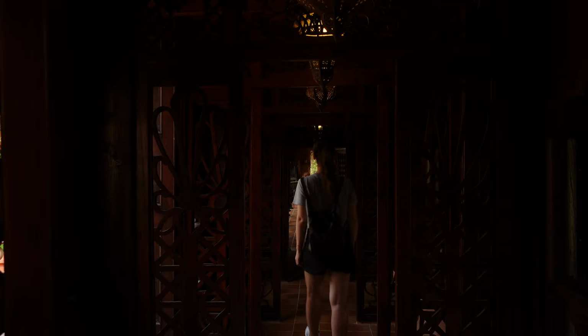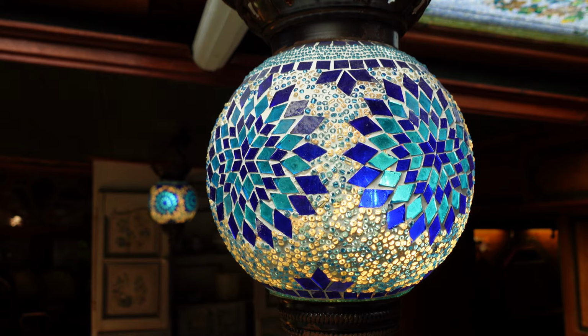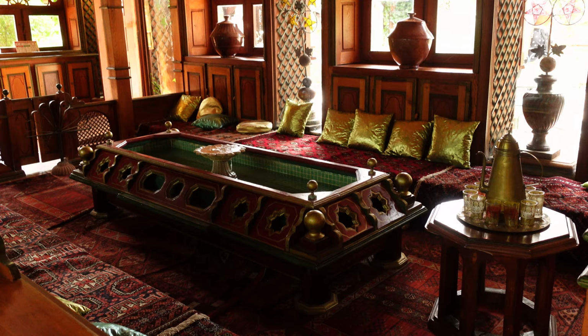Everything here looks as if it was an oriental palace, and I like it so much because this is something that you don't see normally in any other houses or palaces across Europe, and I love the uniqueness of this place.